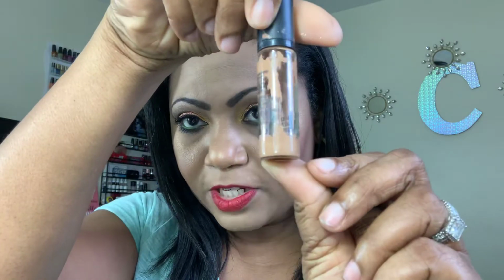As regards concealers, currently I have 1, 2, 3, 4, 5, 6, 7, 8, 9 concealers. I don't need another concealer. I am good with what I have right now. Plus, I'm trying to finish up this. No, I'm good. That's like 10. No, I'm good. I don't need another concealer.